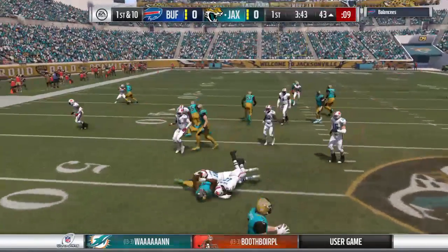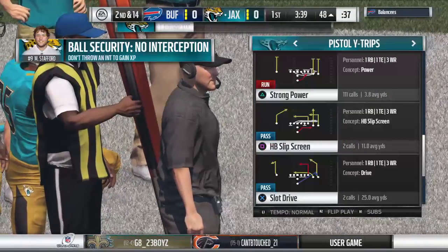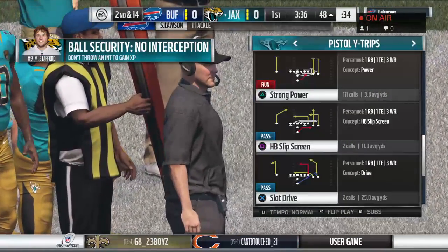And now here's a carry heading left. And he is going to lose yardage here. That's going to go as a loss of 4, and it'll be second down.